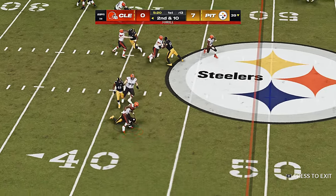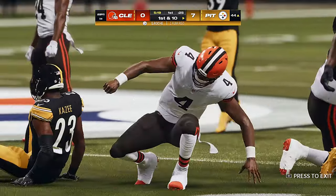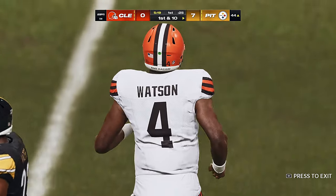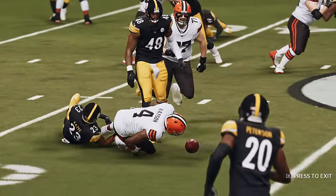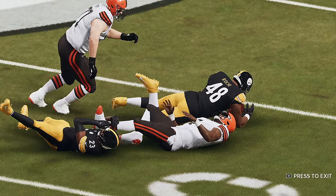Watson now going to run the option right. And he fumbled it. It's on the ground. And it's picked up by the Steelers. And they'll take over inside the 45 at the 44-yard line. Whenever I see a team turn it over on back-to-back drives, fumbles on their last two, I know one person's blood pressure is starting to rise, and that's the head coach.